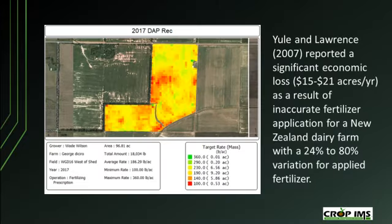So, for my analysis of ROI, I just said, all right, I'm just going to take my yield data and no other layer, and this is what my variable rate fertilizer application would have looked like if I only took removal. No soil test built in this whatsoever, no other assumptions. I'm just saying I'm going to go back and put on what I took off. I'd have applied 18,000 pounds of DAP in 2017 with an average rate of around 86 pounds per acre.